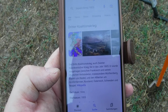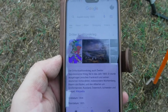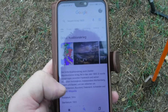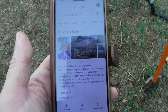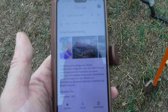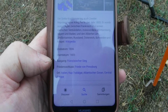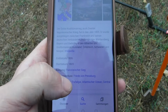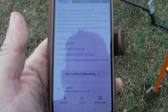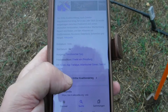So very interesting. Also 1805 war tatsächlich der dritte Koalitionskrieg. Habe ich selber auch nicht gewusst, habe ich jetzt mal schnell gegoogelt. Thank God for the Google, huh? Und wie gesagt, er wurde ausgetragen zwischen Frankreich und seinen deutschen Verbündeten, insbesondere Württemberg, Bayern und Baden und den Alliierten um Großbritannien, Russland, Österreich, Schweden und Neapel. Startdatum 1805, Enddatum 1810, Ausgang: The French actually won. Friedensschluss, Friede von Pressburg. Okay.